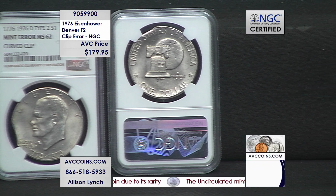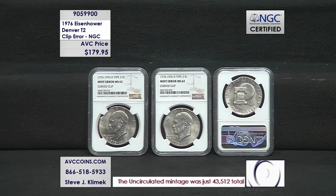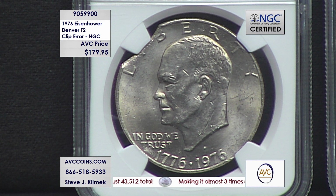Now they're all uncirculated. They're all certified by NGC. And as you can see here, the clips are all variant. The story behind this is outstanding. You can't make this up, period.